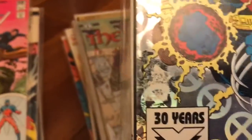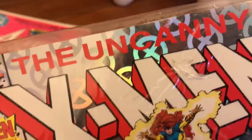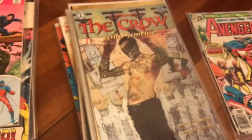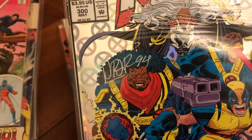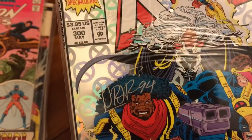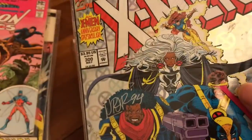But this one's got some weird discoloration happening around it, on the top there as well, and also at the bottom. I have no idea what's happening here at the bottom. But it's signed by John Romita Jr., which I guess kind of makes up for it. It's signed in 94 as well, apparently. Holy moly. Huh, nice cover though.